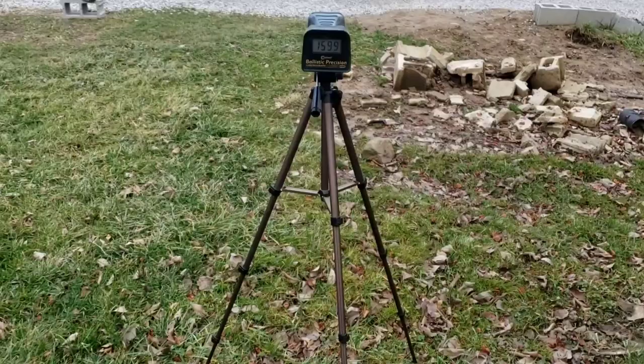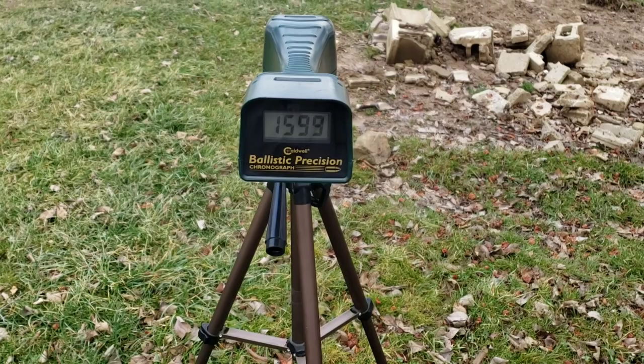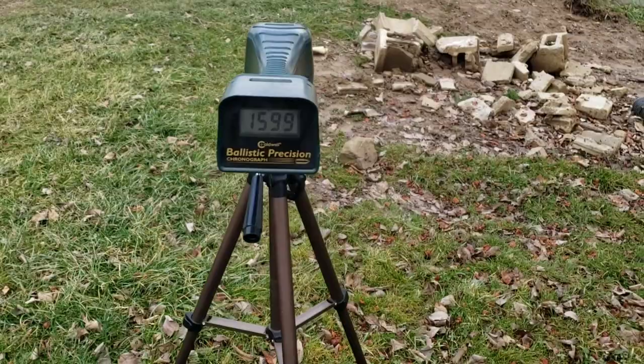Well, doesn't seem like really any difference between the others. I'll run the numbers. I know it's a very negligible amount, but there was definitely a little bit of difference with the full choke.